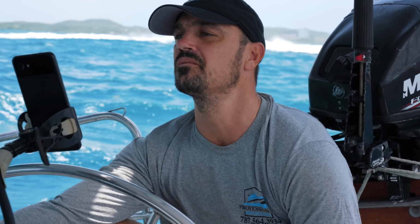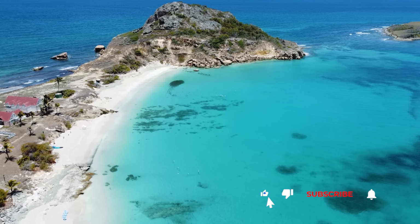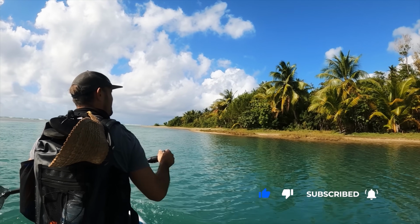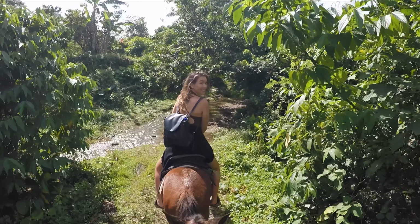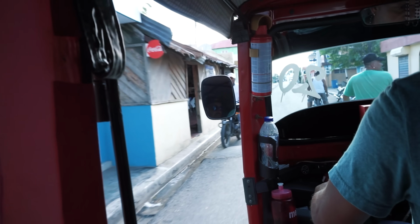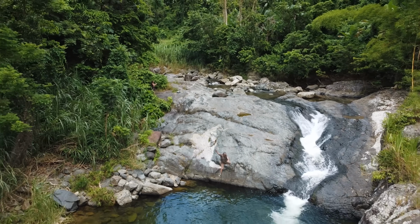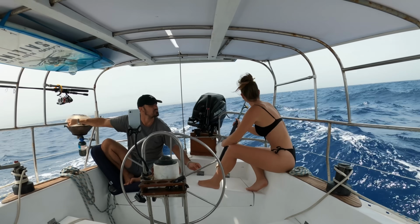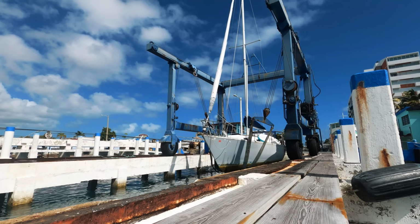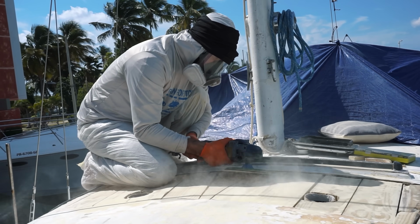I'm Kristen, and this is Matt. We've spent the last 4 years sailing our $5,000 Craigslist boat to some of the most beautiful places in the Caribbean. From spearfishing in South Andros, Bahamas, staying in a treehouse and riding horses through the rainforest of the Dominican Republic, to even dodging hurricanes in Puerto Rico. We could have never imagined what this adventure would become. After gaining more sailing experience, we knew we had to make some serious upgrades to our boat if we wanted to keep this journey going.